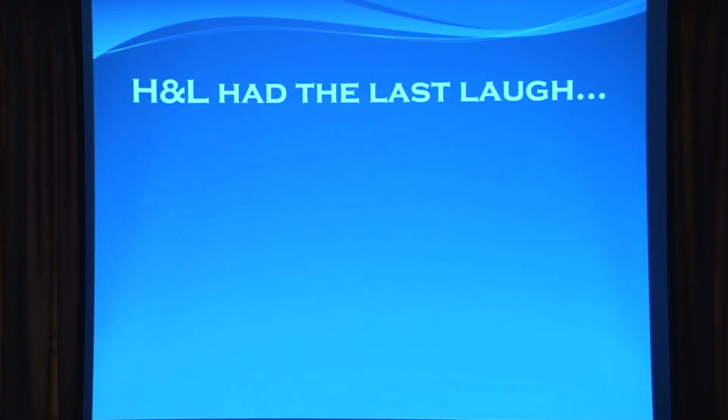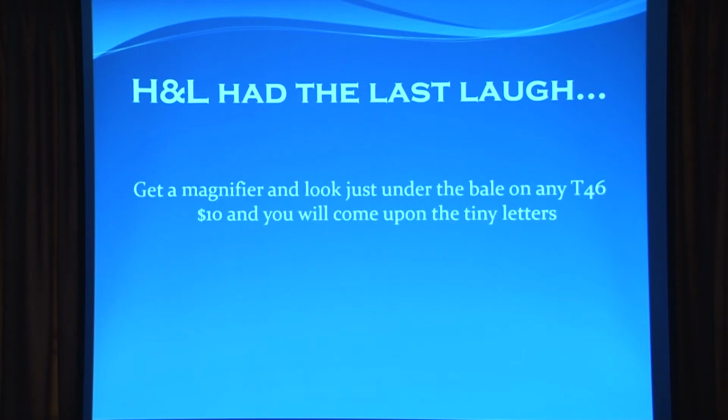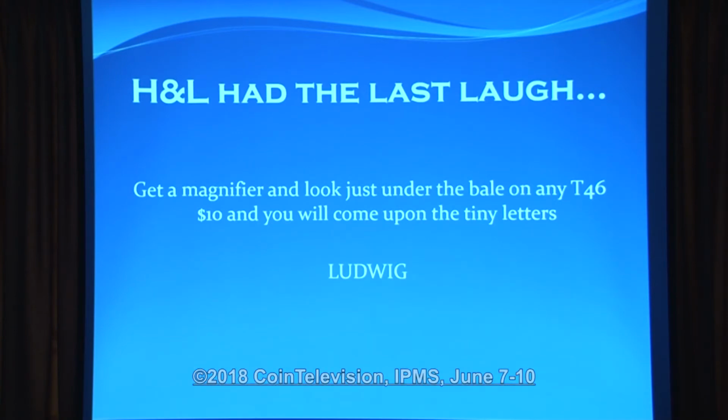Hoyer and Ludwig, of course, had the last laugh. If you get a magnifier and you look just under the bail on any type 46 $10 note in the central vignette, you will come upon the tiny letters Ludwig. They're there, and they're so well hidden, you really need a glass and a little practice where they're at to see it. So he got his name in there, and this is not without precedent. All sorts of other places where banknote engravers have added their names quietly to their work.